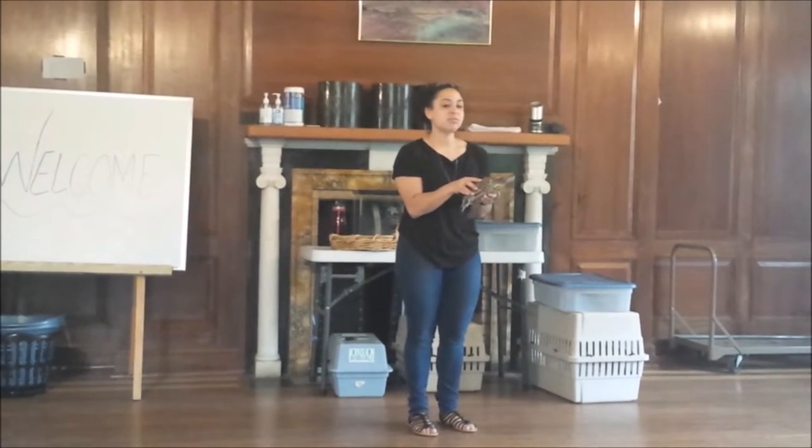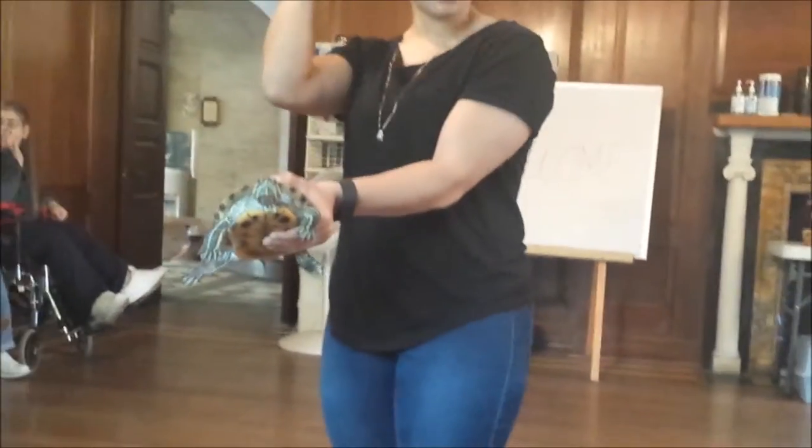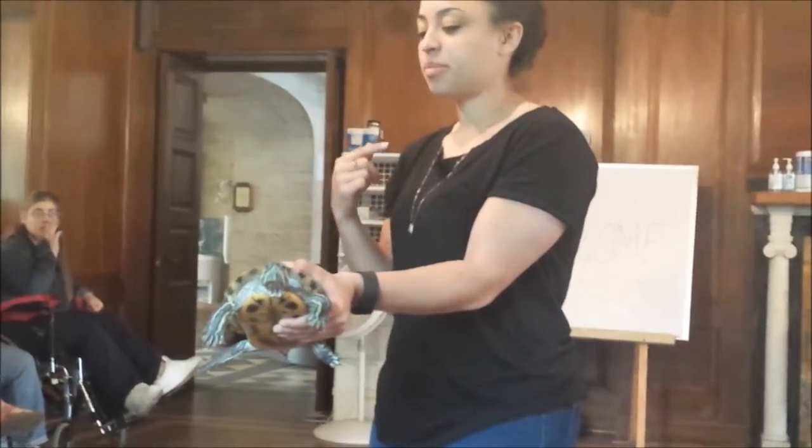So, Crush is a red-eared slider. All right? So, if you look at her head, you'll notice she has patches of red skin by where we would have someone's ears, right? So, it's not that clever of a name, but it's always really easy to tell what red-eared sliders are because they have that nice red patch by their head.